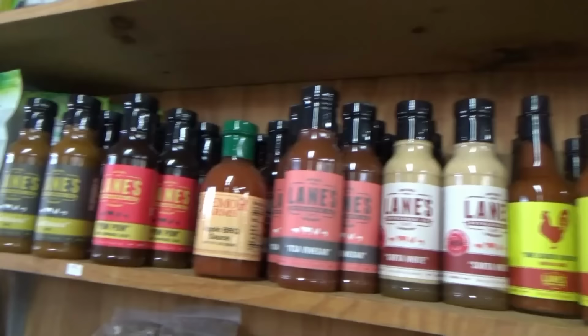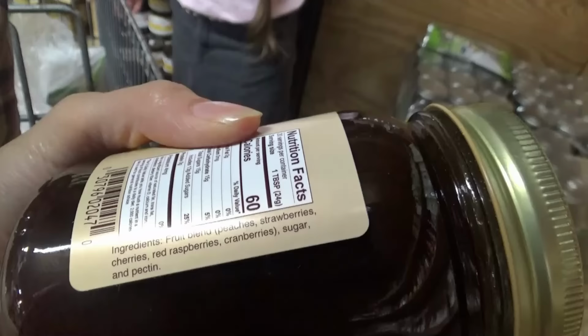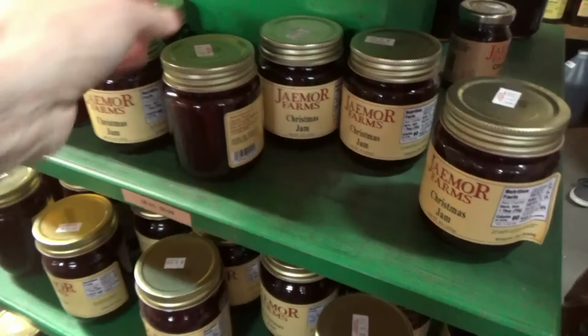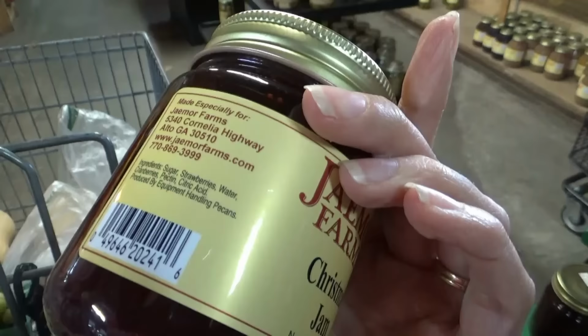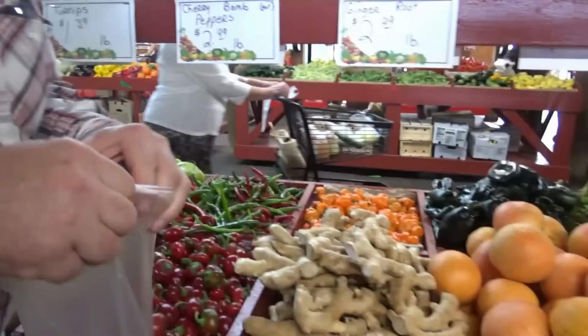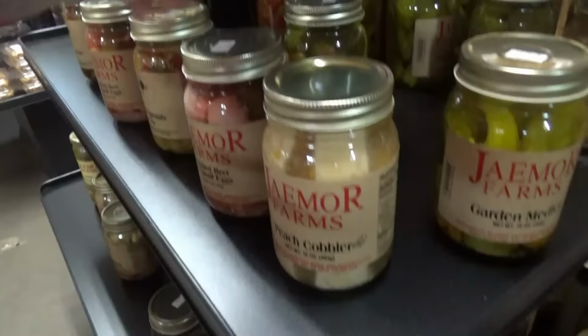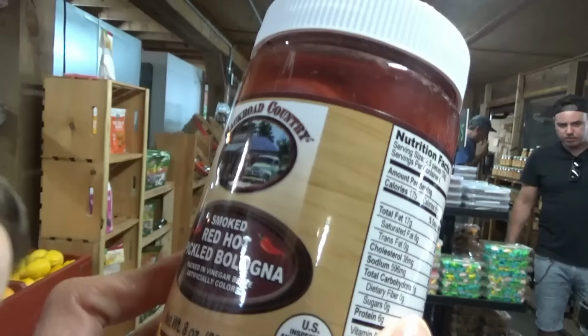We got some pow pow sauce over here. Traffic jam. What's traffic jam? Peaches, strawberries, cherries, red raspberries, and cranberries. Mm. Christmas jam. Let's see what's in the Christmas jam, Manny. Strawberries and cranberries. Cherry bombs? Yeah, let's try a couple of cherry bombs. Some of these jokers will light your tail up, and that's no pun intended. No, no pun. Peach cobbler, pickled beet and quail eggs, red hot pickled bologna.